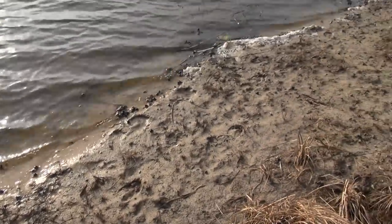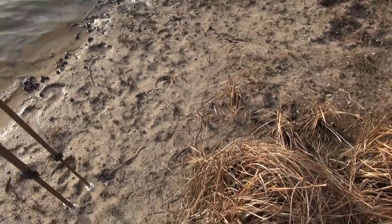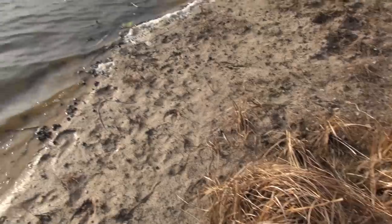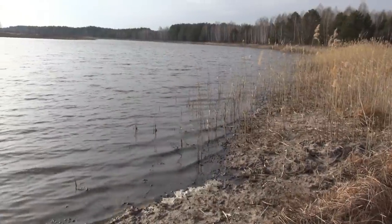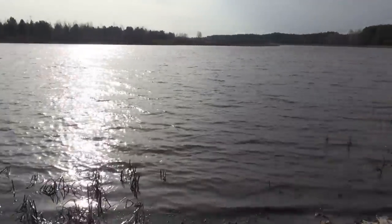The deer, and I think that's a horse, came here to drink. Or maybe it's just deer, or maybe it's moose. I don't even know. Maybe some of you know. I think I'd make a lousy forester.